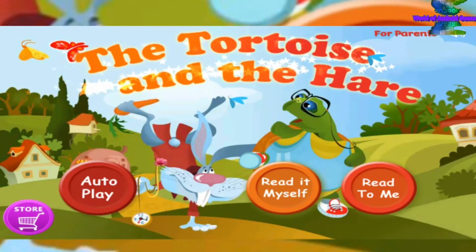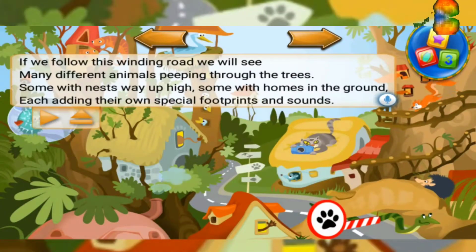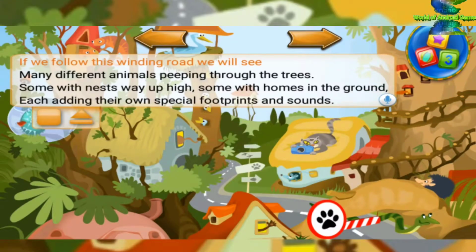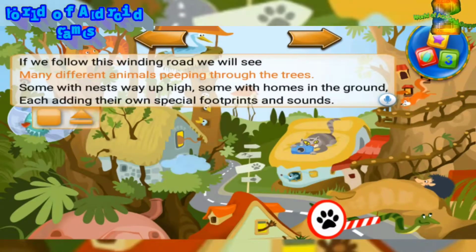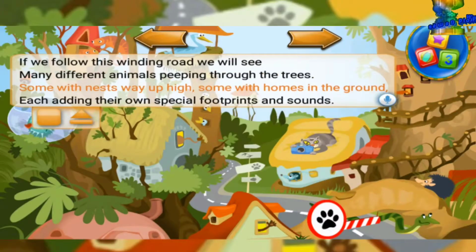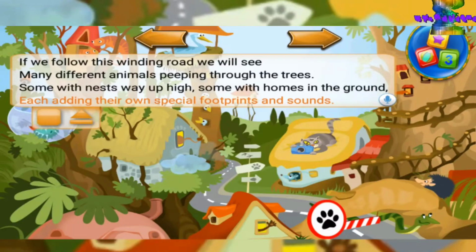The Tortoise and the Hare. If we follow this winding road, we will see many different animals peeping through the trees. Some with nests way up high, some with homes in the ground, each adding their own special footprints and sound.